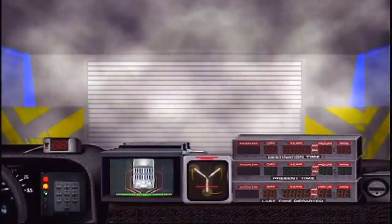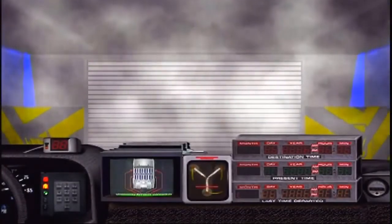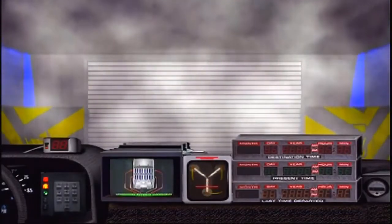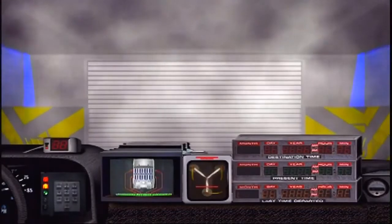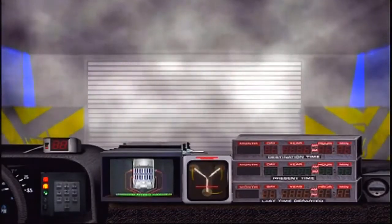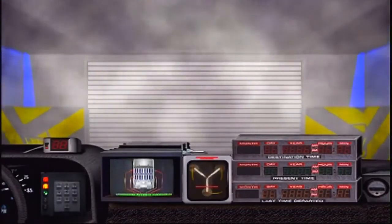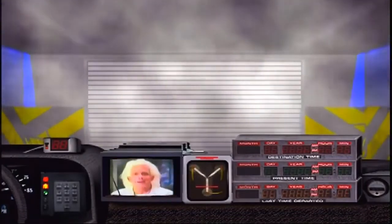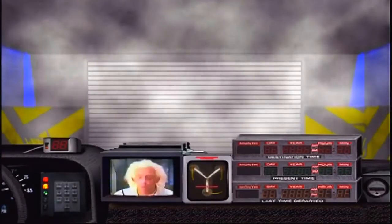Get in! Watch your step. Hurry up! Get in, let's go! We've got to move. Watch your step. Get in now. Hurry up! Get ready! Don't worry about a thing. You're in good hands. Oops!